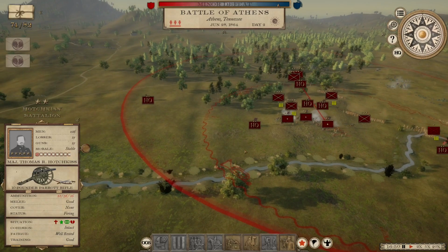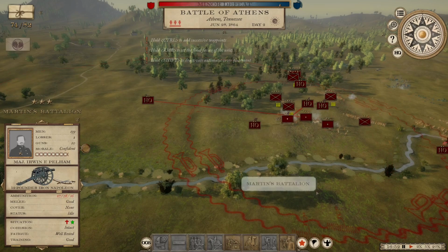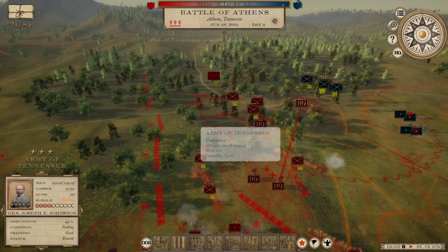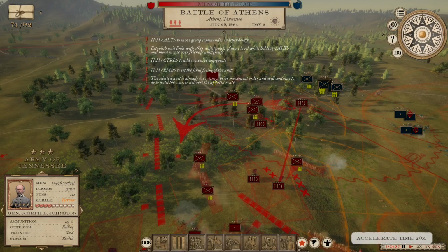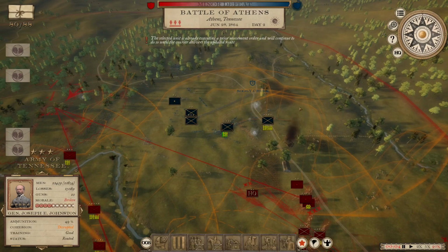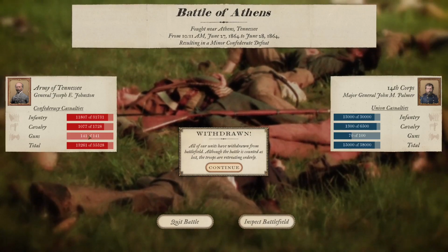Right. Start bringing our artillery back. I'm gonna lose this fucking battle. Johnston. God damn it. Alright, well. We lost the battle. This is going to be a costly victory here. Or a costly defeat. We lost every one of our guns. How did that happen? How the fuck did that happen? How did we lose every single one of our guns?